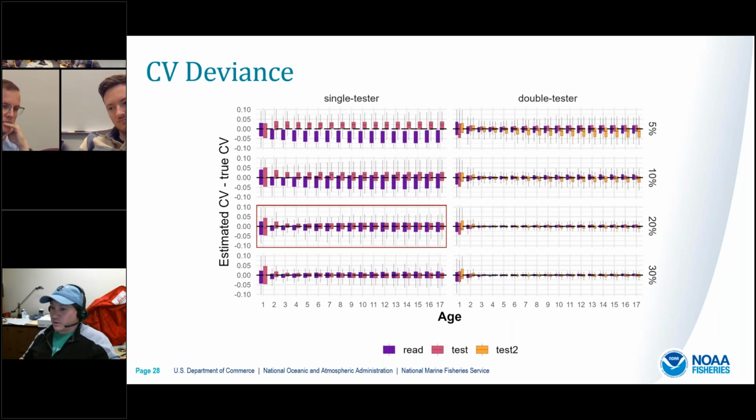And that's kind of what's exciting for us on the production side, is that it seems like for sure we should consider changing to 10% testing and having 2 testers read those 10% of the samples, because that's going to increase our confidence in our standard deviation estimates that we provide for a collection.